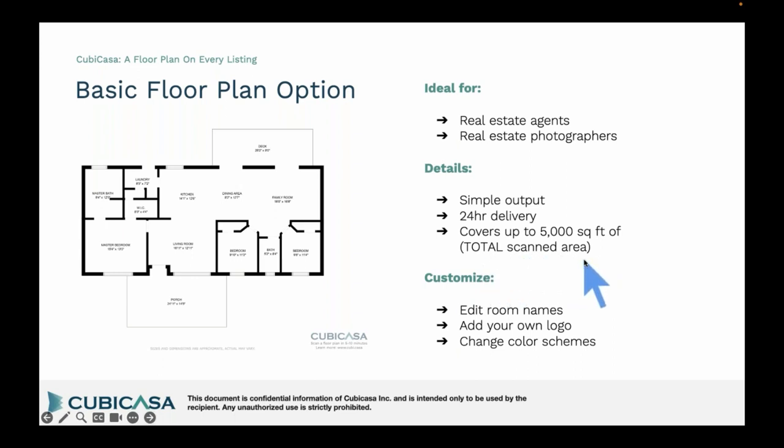So if you're scanning the basement, which we do suggest you scan, you start at the bottom floor, scan the basement, do the first floor, and if there's a second floor, all in one scan. And the garage, outdoor space, whatever you're scanning, if it's under 5,000 square feet, it is totally free. Of course, it's not that expensive to do a little bit more.